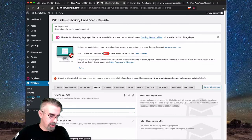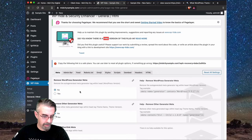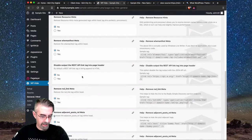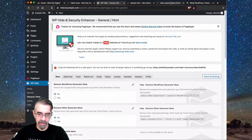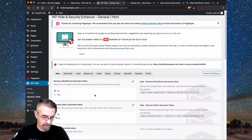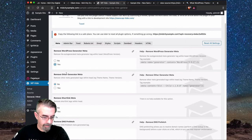Now let's jump over here into general HTML. This is another key area. This is more yes and no kind of things. Real simple here. Now this is where you can start getting rid of some of these other indicators that you find in here, like these ID references, ID 2020 and all that. So let's do this. Oh man, there's a lot of stuff here to go ahead and hit. So we're going to remove this. WordPress generator data, the auto-generated meta generator tag within WordPress. So it'll get rid of all this kind of stuff.